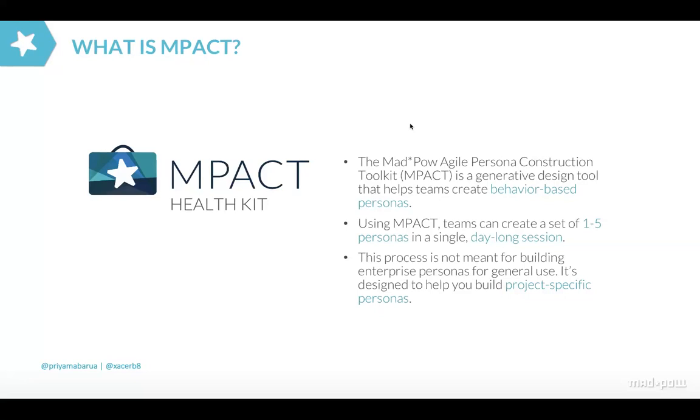And today we'll be telling you a little bit about what it is and how it works, and also giving you access to a sort of light version of this kit so that you can apply it to your work and use the framework that we talk about today in your work. So this toolkit is a generative design tool that helps create behavior-based personas.